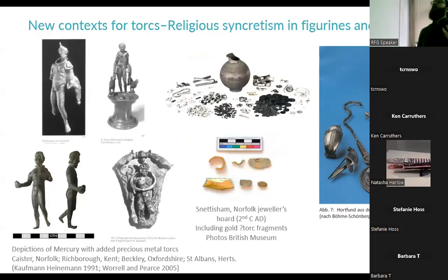And actually, I think we can start recognizing a way that the religious significance of torcs is being transformed during this period. So we already saw that Mercury statue in that hoard from Bonn. There's a couple of instances, and I think Katie actually referenced these the other day, of these statues of Mercury wearing precious metal torcs. And in Britain, some of these are actually snake finger rings that are being used as the torcs, which of course from the late 1st century onwards becomes an incredibly popular form of jewellery.